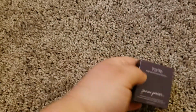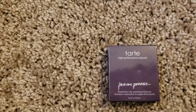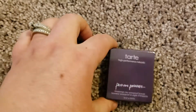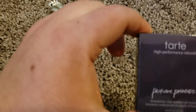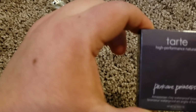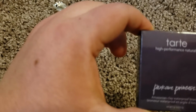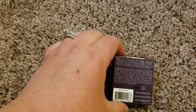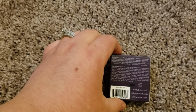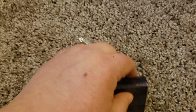The next item that I got was called Tarte High Performance Naturals Park Avenue Princess Amazonian Clay Waterproof Bronzer. It is in the net weight 1 gram, which is 0.035 ounce, and the back of it has #clay powdered at Tarte Cosmetics, and it has a website.